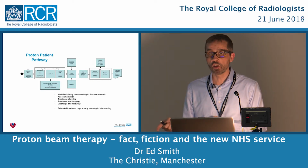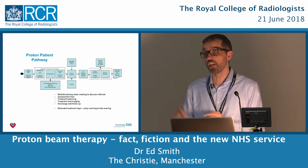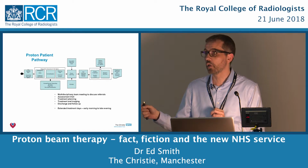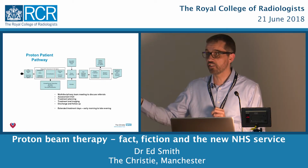You can't treat round the clock. A, patients don't like it, and B, the engineers need to get in there. They have work to do. They have quality assurance to do. And also researchers need to get in there.